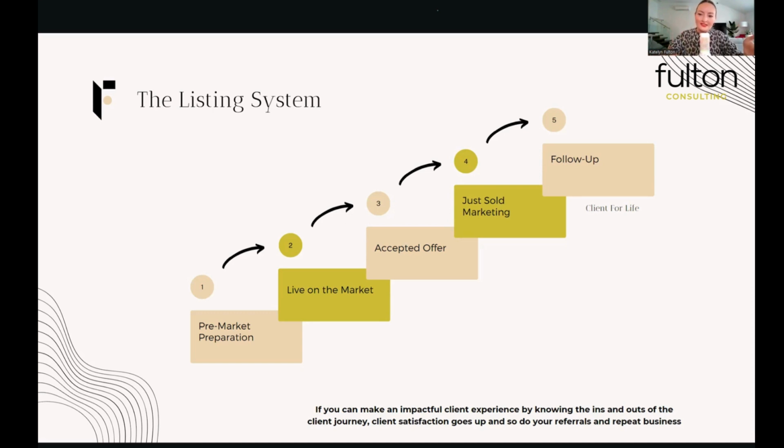So if you don't understand the steps of each of the systems, I would go back and maybe ask your broker. If you're one of our agents, I have all these booklets laid out for you. And you should have a really good understanding of this process, whether you've been through it or not, so that you can make that experience that much better for your clients.